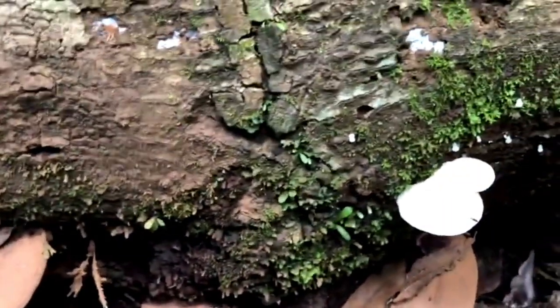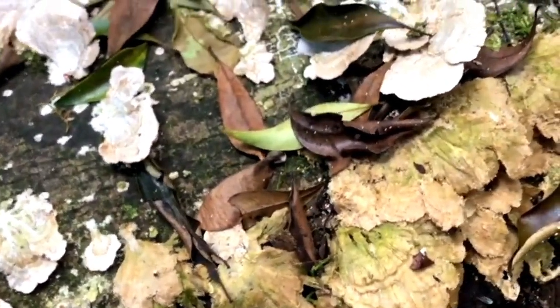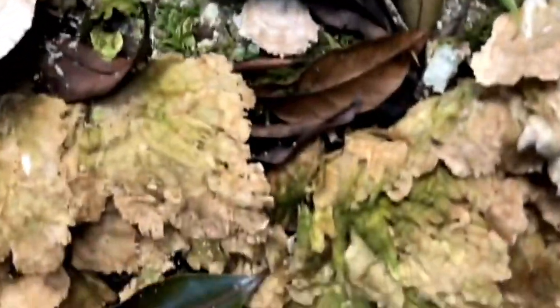Big ones, little bitty ones, all kinds. They're amazing. You can see them in the different phases. We've got very new ones, fresh ones, and then they come through from the nicer ones. They're getting older and softer, and then completely dried out and worn out and dead. It's amazing. The whole length of this tree is covered in these funguses. Beautiful, absolutely beautiful.